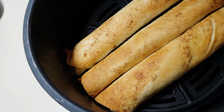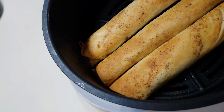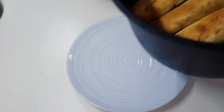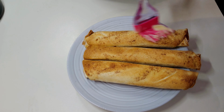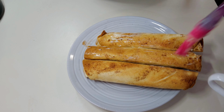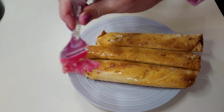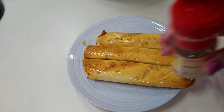I think the 6 minutes are good. It says to cook them on both sides. Both sides look really, really good. So let me go ahead and get these on the plate. I'm going to go ahead and put some more of the butter on them, because you know you can never have too much butter or cinnamon sugar.